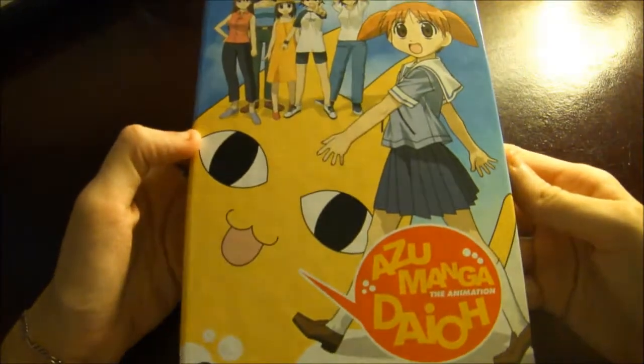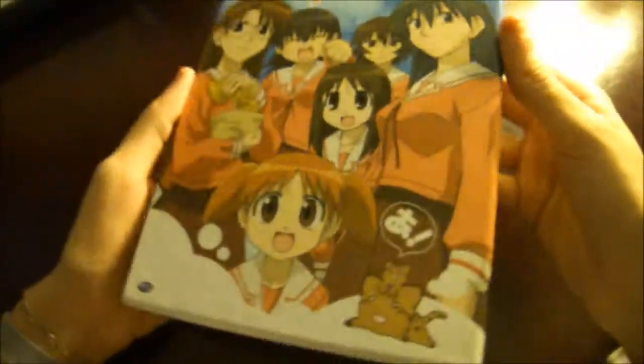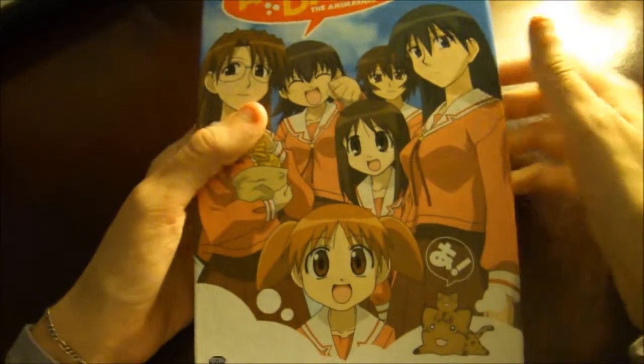And first up, I got Azumanga Daioh, the complete collection. I got this for $30. And here are the details. I think this is a very nice box. It's very, very hard and thick.